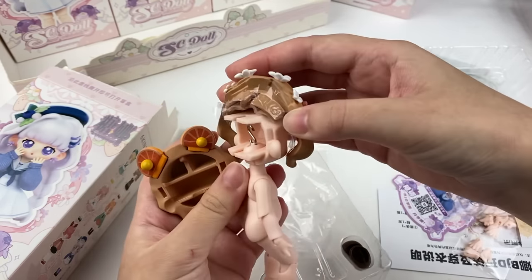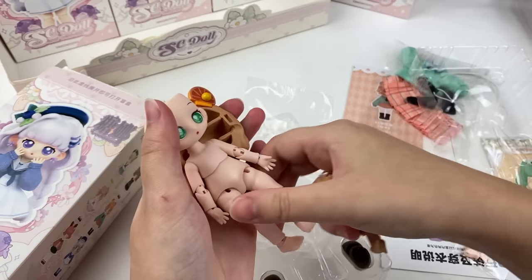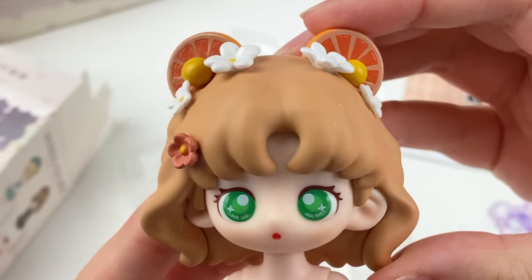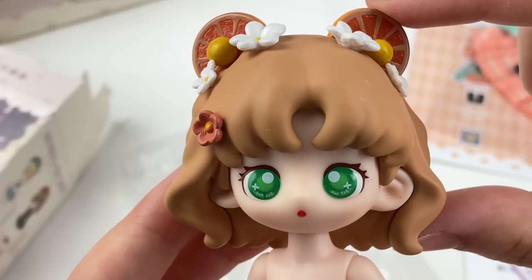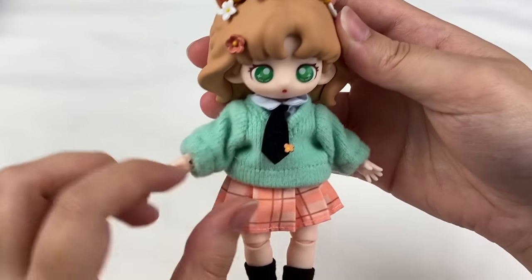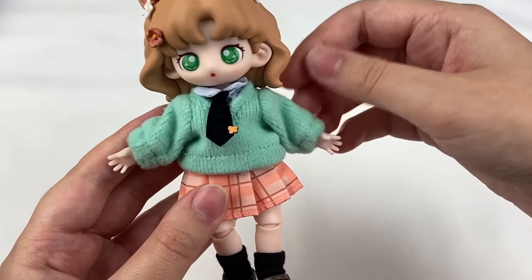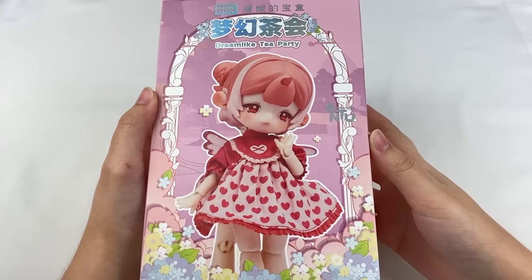Remove her head here. Take the plastic off. So here's a close-up of her face. I really like the little grapefruit pieces on her hair here, and she has green eyes. And there's the back of her head. She has a cute little tie with a little orange flower on it, and I really like this green sweater. It's made out of a really fluffy material, and then her skirt is in a bright orange. Let's open up the next blind box.